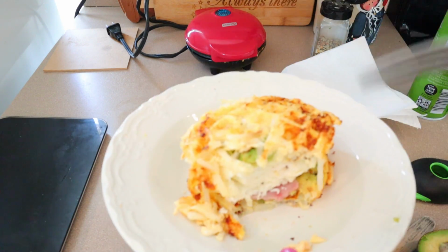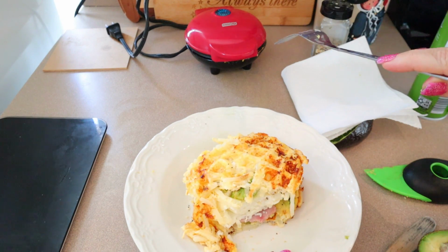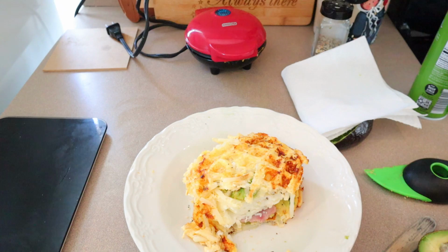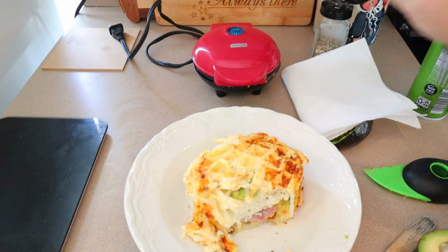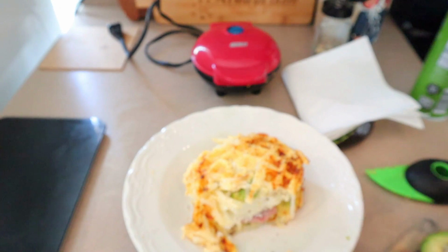Oh, that's so good. So let me know if you try this. If you don't have a Dash waffle maker, you can get them. When I got mine, it was like $10, but now with inflation and everything, who knows? They're probably like 50 now. I don't know. No, I'm kidding. They shouldn't be that much. So if you don't have a Dash waffle maker, I'll link it down below. I think I got it from Amazon.